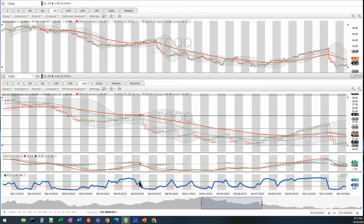I look at the RSI, as you know, quite a bit, and I rely on it to confirm, like, uh-oh. See, this RSI is going down as the price is going up. It's going to fall. Okay? And look what happened. Boom, it did.